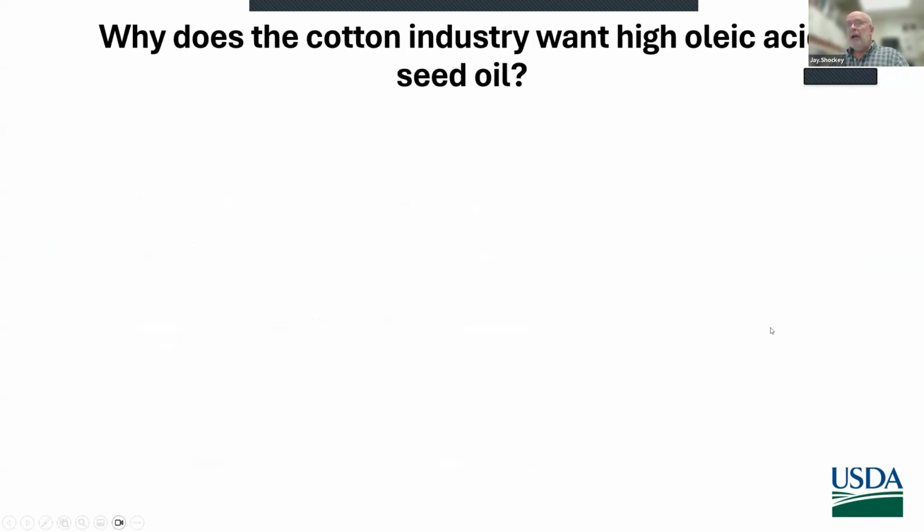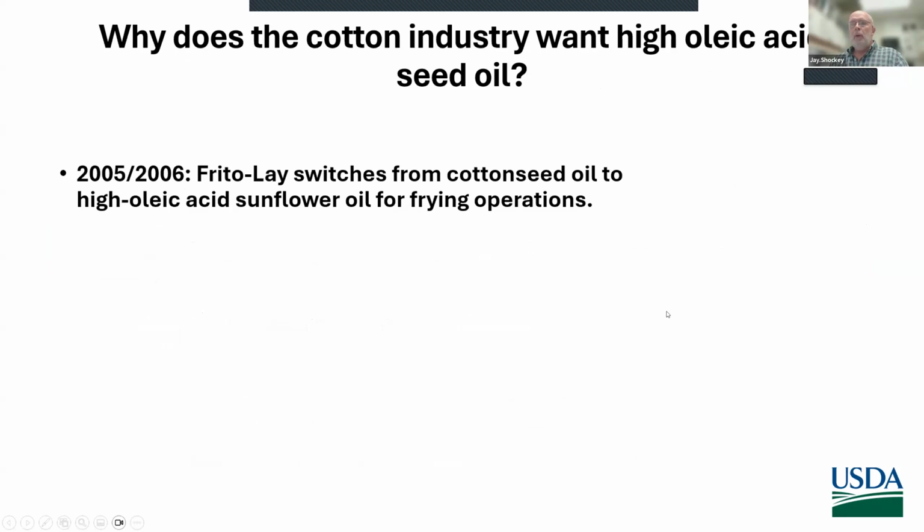Why would cotton want oleic acid specifically? Why has it become a problem? Previously, more or less the entire supply of cottonseed oil that was produced domestically was used by one or two large food production companies, primarily Frito-Lay among them, to produce their potato chips and a lot of other fried food products. It was also used in a lot of salad dressings and products of that sort.